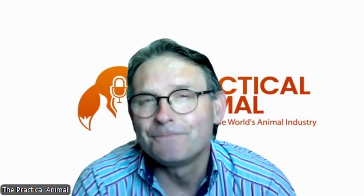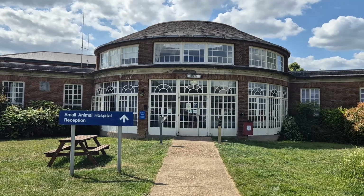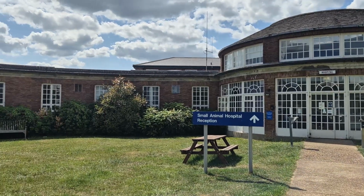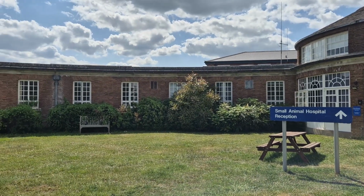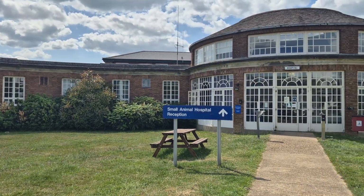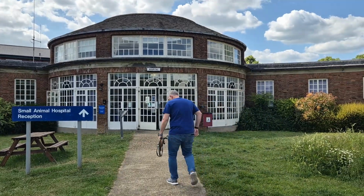Melanie, for a bit of perspective, what do you do? I'm a veterinary radiographer and I'm at the Queen's Veterinary School Hospital. So I am the one that produces the images, CT, MRI, X-ray, fluoroscopy, and then the radiologists will then use those images to help the clinician make a diagnosis.